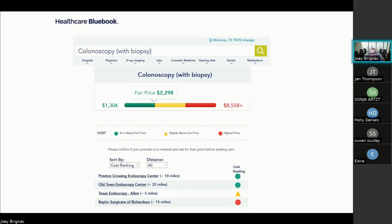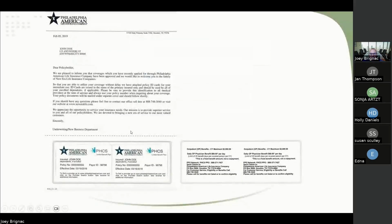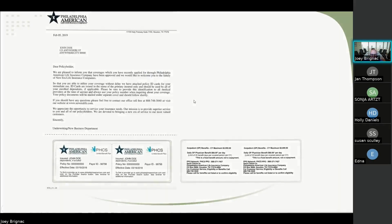You hear them. There's so many things that you can do by calling Philadelphia American, and they will talk you and walk you through. They will do a lot of the legwork for you. Like I said, they take pride in making sure that you and your insured know how to save money and to communicate it properly. Kind of what the cards look like. They will get their cards first, and then they will get their policy about a week later.